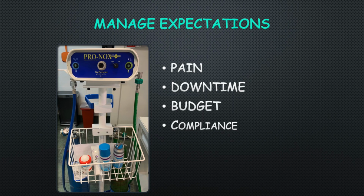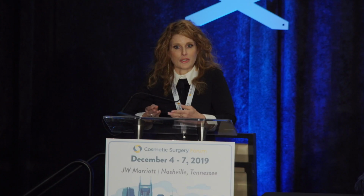Managing expectations is important. And I also think that you need to manage pain control, bruising, post-procedure expectations. So for pain, we talked about this earlier. I do have Pronox. We sometimes use IM Toradol. I talk about the downtime.